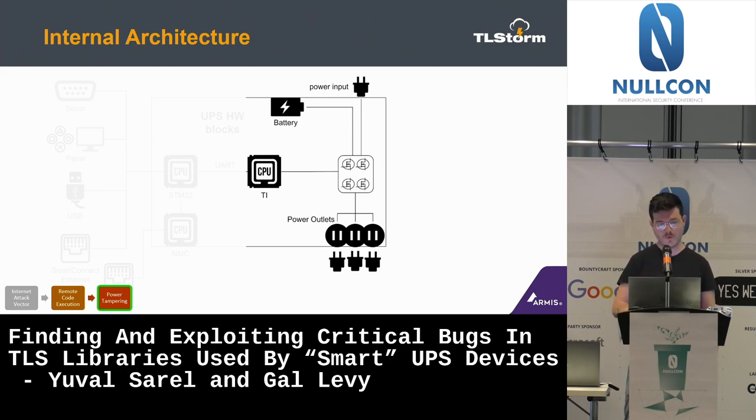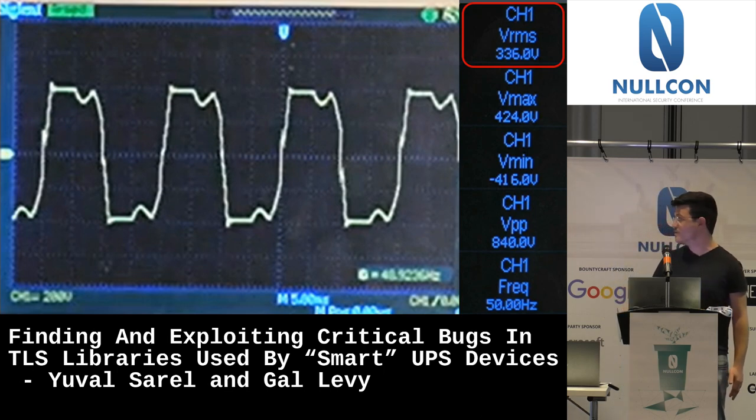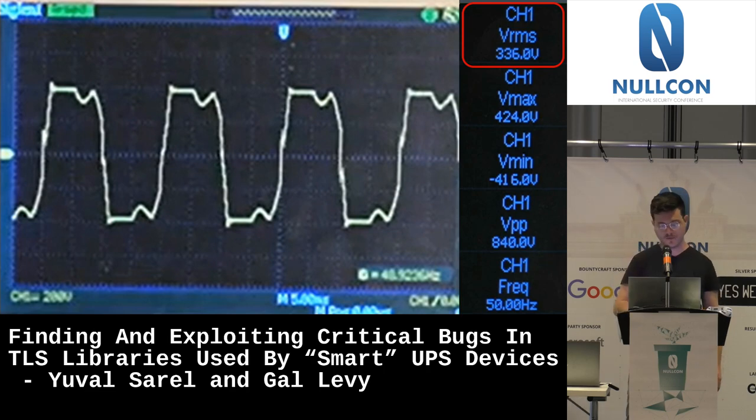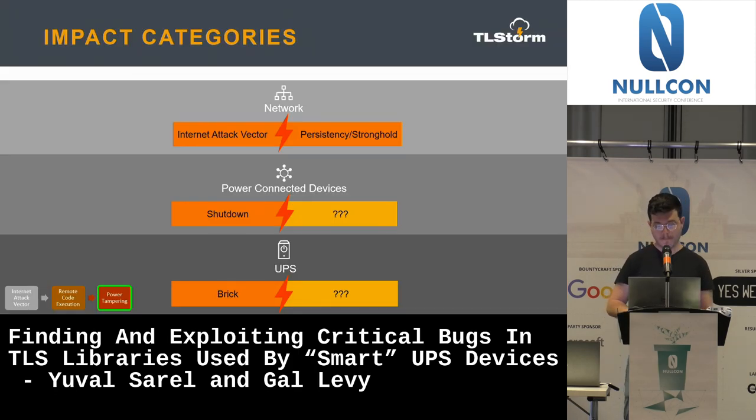By understanding how it forms this output signal, we were able to find our first smart attack, which is drawing an output signal of our choice. In this case, we attempted and achieved an overvoltage signal using a square wave that reached up to more than 330 volts, compared to the 230 volts that the European power grid uses. We could manipulate the frequency of the signal as well, as you can see here, at 210 hertz instead of 50 hertz. These pulses subject the devices to a way more destructive impact, because we can actually damage them with a tampered signal rather than just shutting them down. And this is the first smart attack that we found.